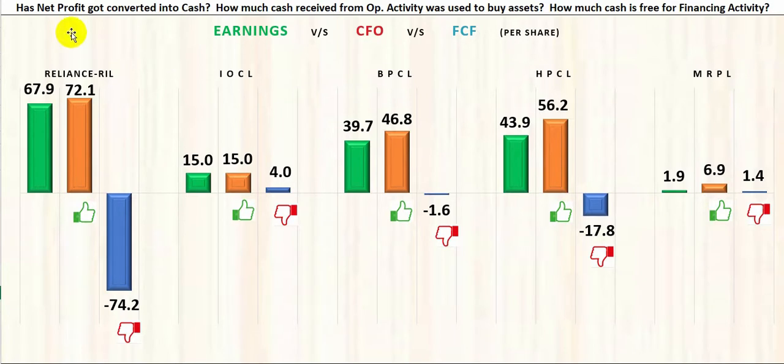Next, let us look at whether the net profit the company has shown has got converted into cash, whether the company can account for that net profit in actual cash, and how much of the cash that was received from operating activities was used to buy assets. So after reducing that, what is the free cash left for financing activity?